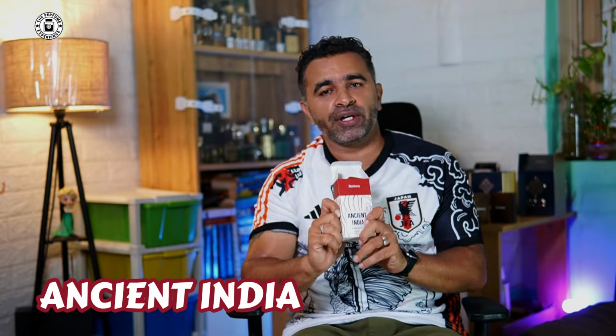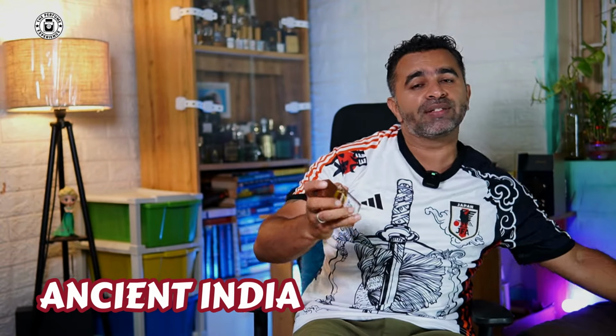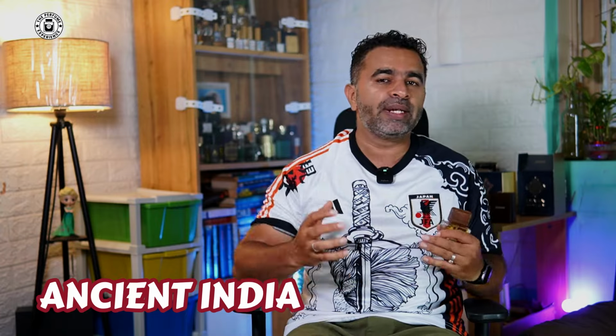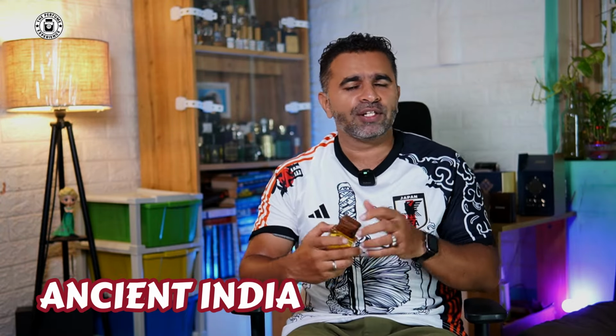Now this is a fragrance that actually is called Ancient India. So it's more of a fragrance that leans towards South Indian heritage, South Indian culture kind of a scent profile. And the scent profile is also doing that same justice, because you do get openings of saffron, for example. You have a little bit of a rosy element again on this one, but this is more floral oriented, whereas Untamed Oud is more towards the leather and the oud part of it.